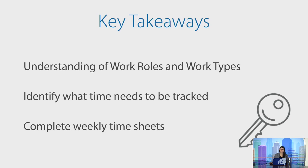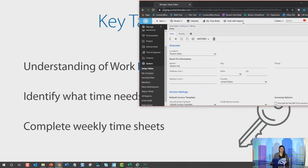And let me see if I can show you this quickly. You don't necessarily have to require that time is approved before it's invoiced. We really like to recommend that, because if you have at least another set of eyes approving the time entry, your invoice will be more accurate, but it's not necessarily a requirement. So here are the settings that we're referring to, and let me share my screen with you real quick.